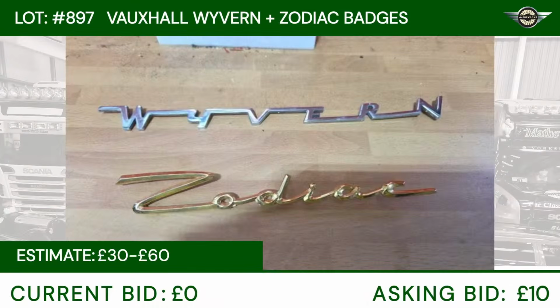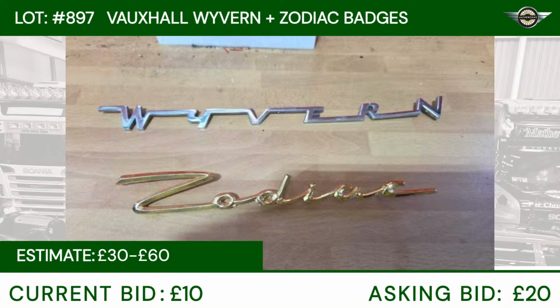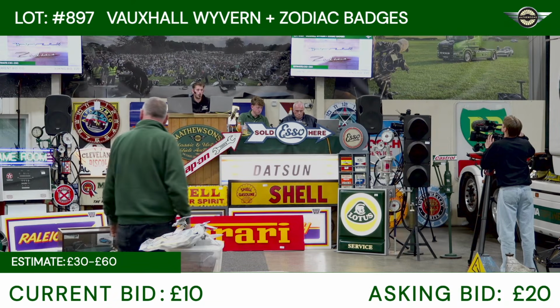897, the Vauxhall Wyvern and Zodiac badges. There you go. Well, if you're missing one, there you go. You better get bidding. Where are we then? Someone start me. £10 bid. £10 bid straight away there. Lincolnshire, thank you at £10. £10 bid then. At £10 bid, are we all done?